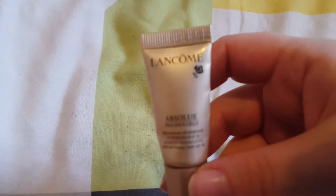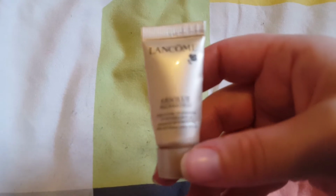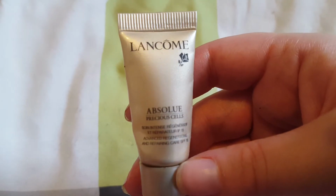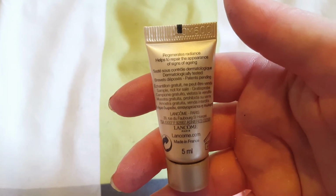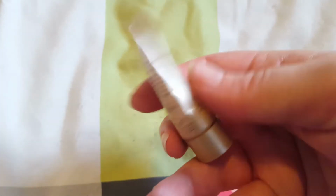Okay, so here we have the Lancome Absolue, which again isn't focusing. Absolue Precious Cells. It's quite nice. Yeah, used it a couple of times as like a moisturizer. Again, there's not really a huge amount of information as to what you do with it, so that's why I've used it as a moisturizer, because I'm not sure.